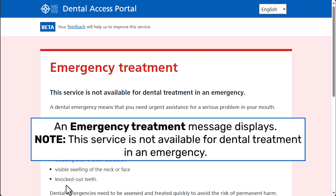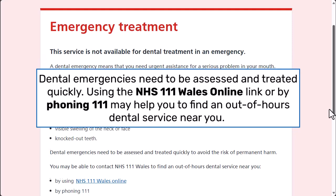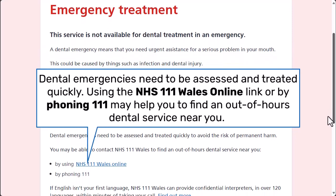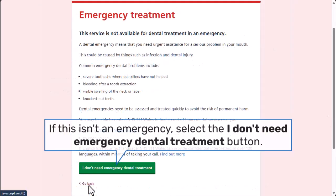An emergency treatment message displays. Note, this service is not available for dental treatment in an emergency. Dental emergencies need to be assessed and treated quickly. Using the NHS 111 Wales online link or by phoning 111 may help you find an out-of-hours dental service near you. If this isn't an emergency, select the I don't need emergency dental treatment button.